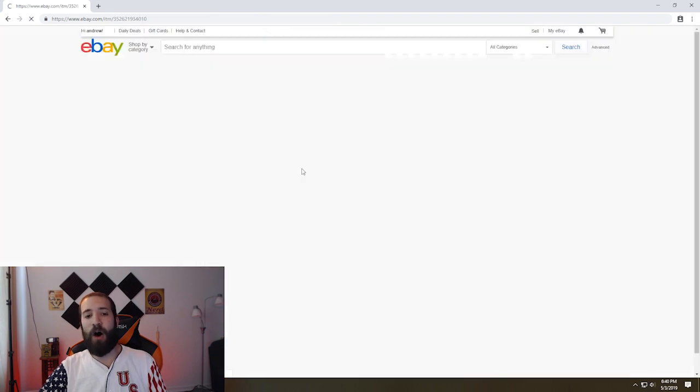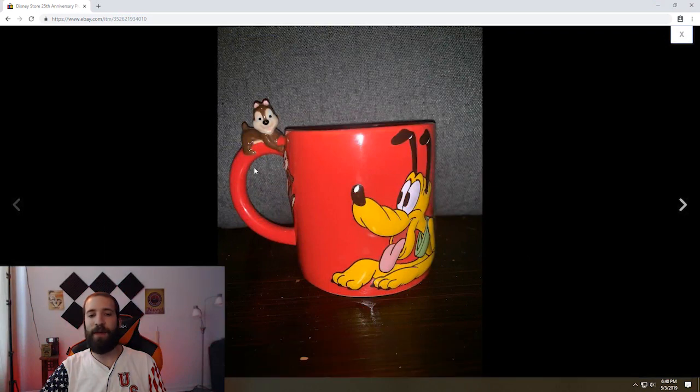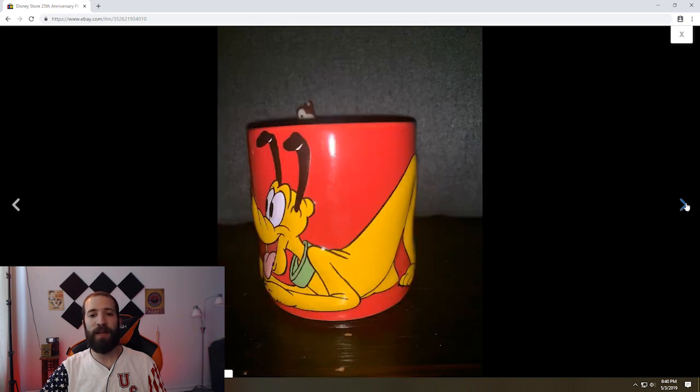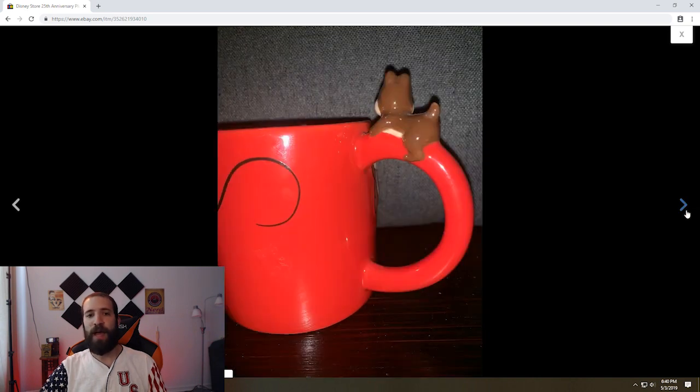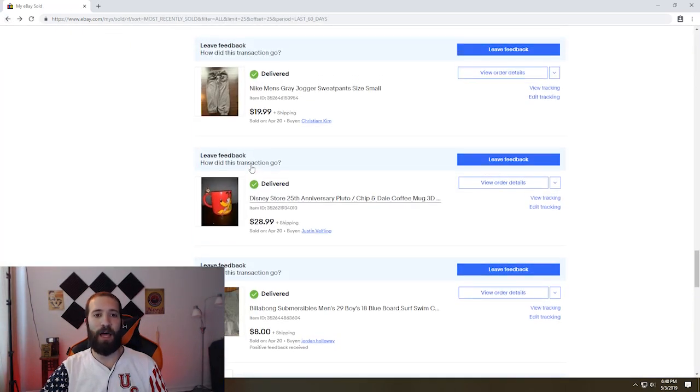This was an awesome sale. I was really pumped about this. This was a Disney mug. I had paid 79 cents for it, Chip and Dale and Pluto. As you can see, like one of the Chip and Dales, I don't know who's who, is like kind of 3D on the mug there. Paid 79 cents for it. I had it for about 3 weeks, and then I ended up selling it for $28.99. It was really encouraging to sell a mug and made a lot of profit on it.